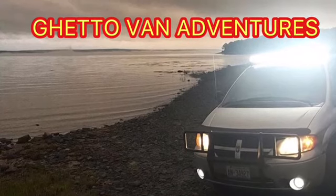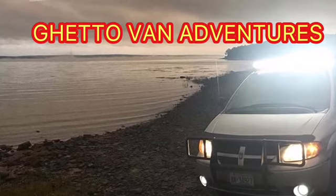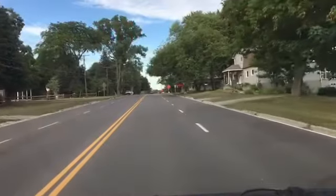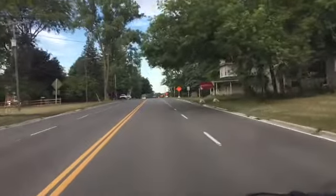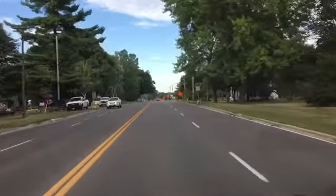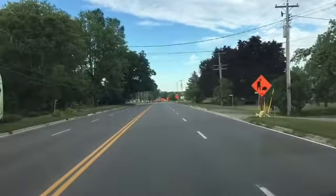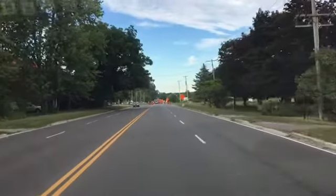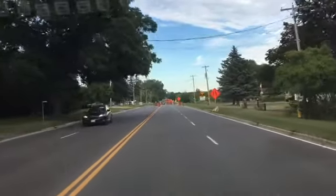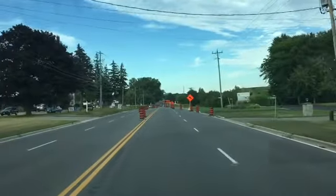Let's take a drive through Picton, Ontario. Okay, so we're sliding into Picton, Ontario, and I'm heading sort of south. I'll drive you through the, they got some construction going. I'll drive you through the downtown right through, and then I'll hook it out down towards the ferry and just show you a little bit around.